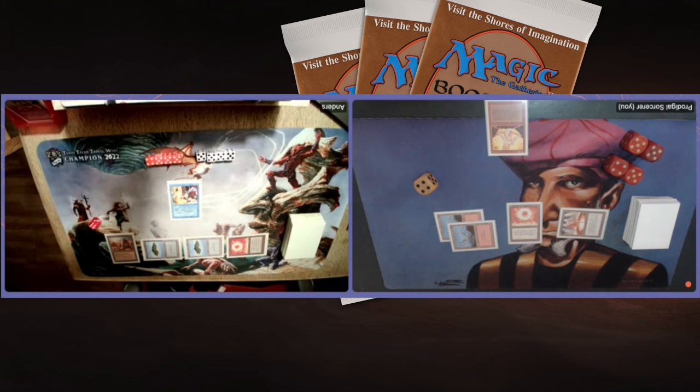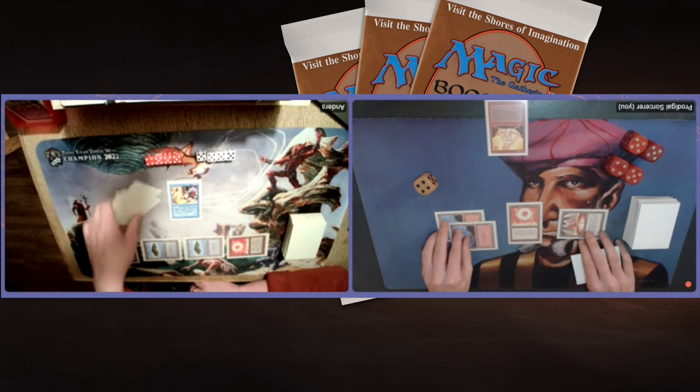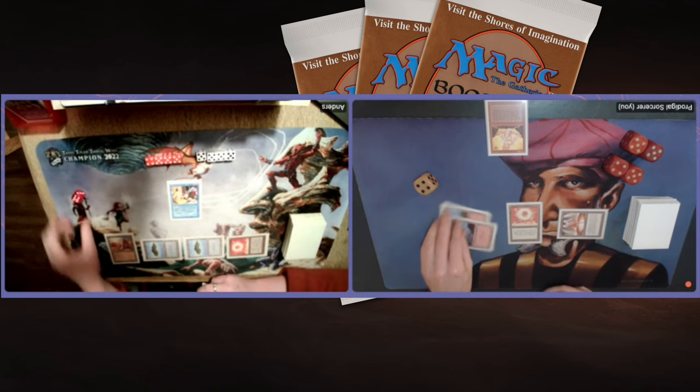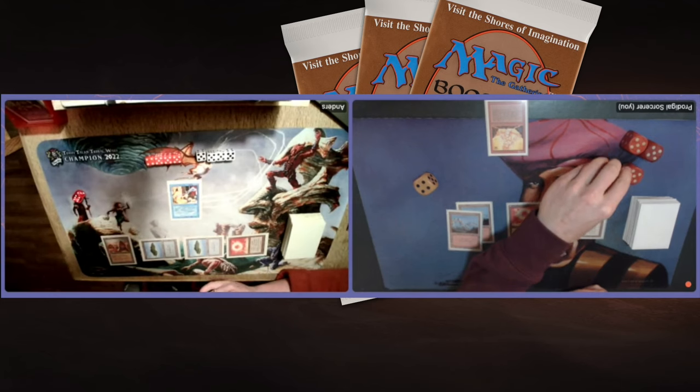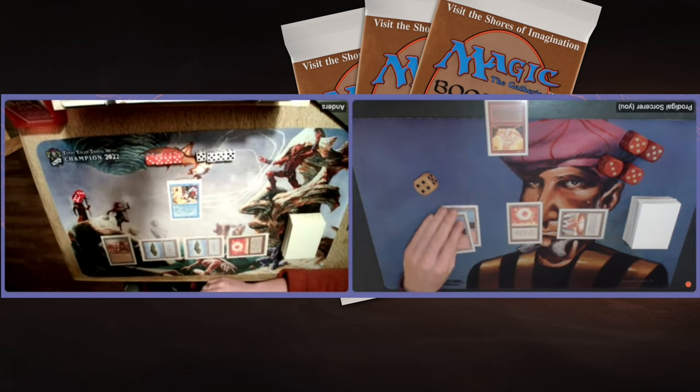Probably boarded in more Control Magics. Control Magic is so good against my deck as I'm playing with these nice, big, juicy creatures. And despite the fact that I have Control Magics as well, it still feels like it's better for my opponent. I always have a nice target for my opponent, it seems. So do I have a Red Elemental Blast here? That's the question. I'm going to go here with the blue mana.